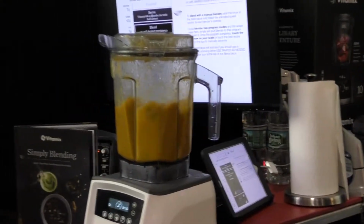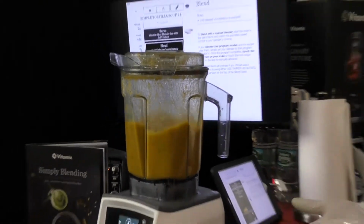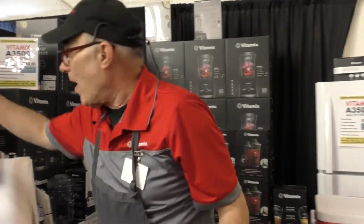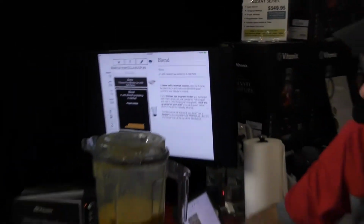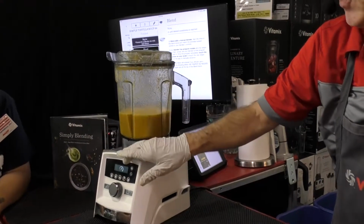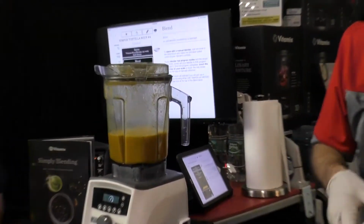So you can use the programming, you can use the technology. It makes it so that everything comes out absolutely perfect. That's why they call it the perfect blend. That's why you get precise nutrition information. But you can also just use it manually. They've got 5 presets right on the front, so you can use those programs. It's smoothie, ice cream, hot soup, spreads like hummus, things like that, and self-cleaning right on the front.